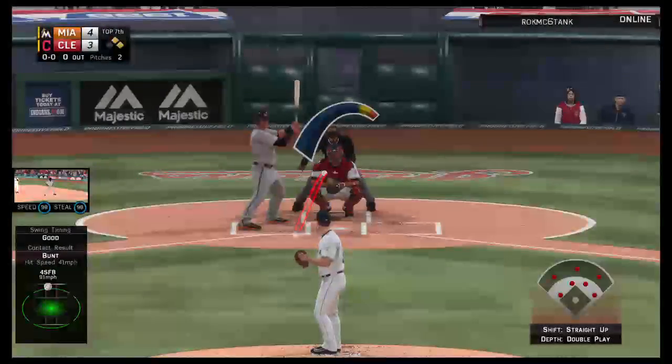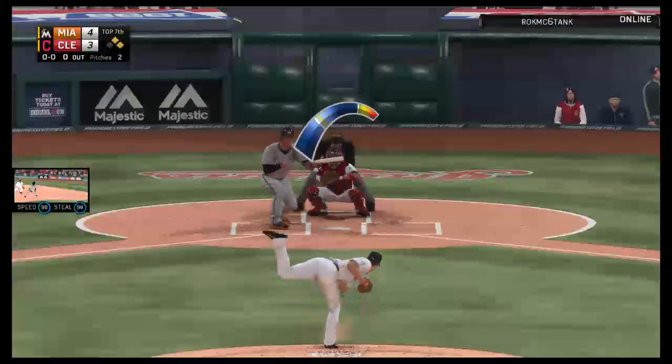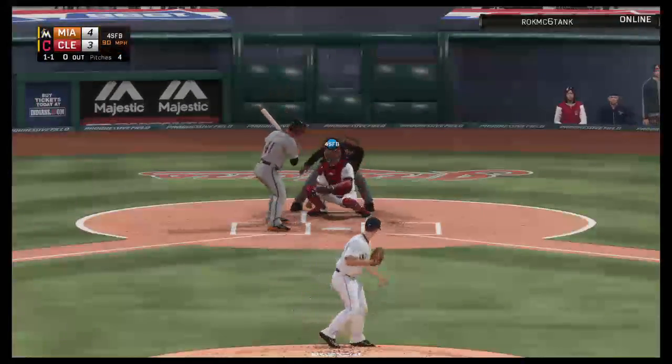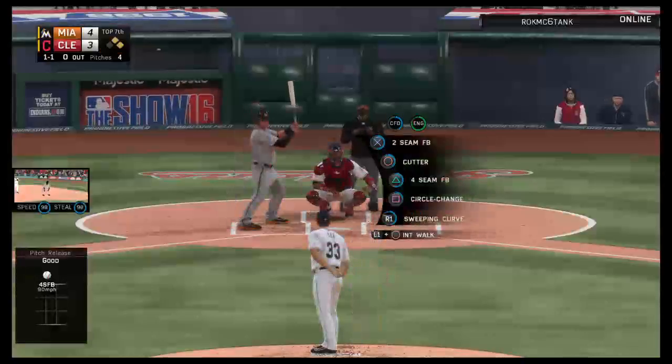Now batting, Justin Bohr ready for another at-bat now. He's 2 for 3 so far. Looking to keep this a 1-run game, and he pops up the bunt attempt. We're in the 7th inning now of a 4-3 ball game. Here's one that misses high. It's 1-1.